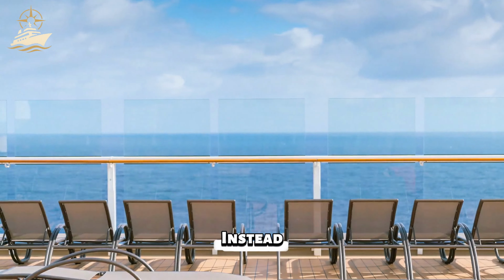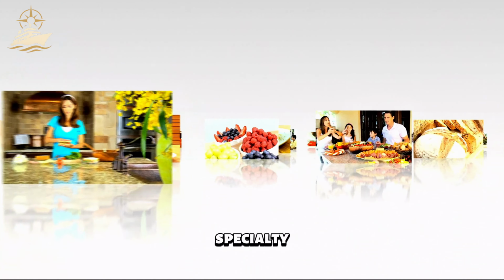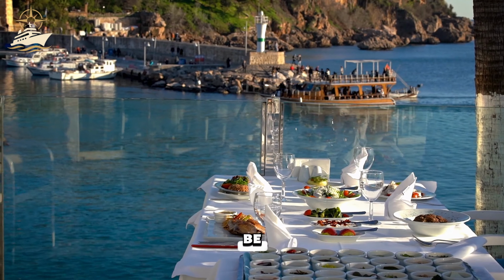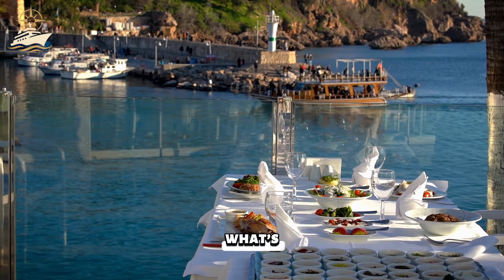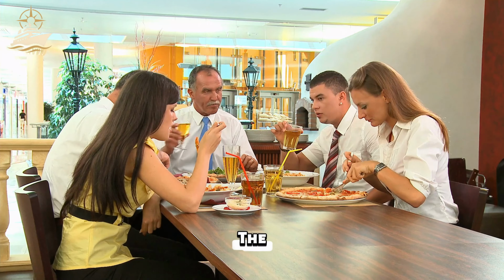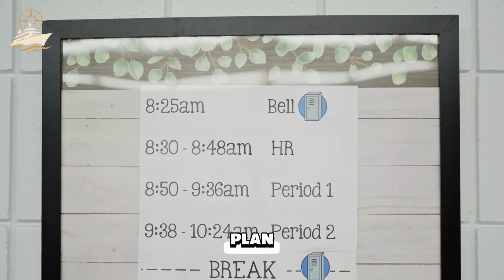Do this instead. If you love dining variety, grab a specialty dining package before you sail. It's usually cheaper than paying a la carte. And don't be afraid to stick to what's included in your cover charge. The staff may tempt you, but you don't have to upgrade every dish. Or plan ahead.